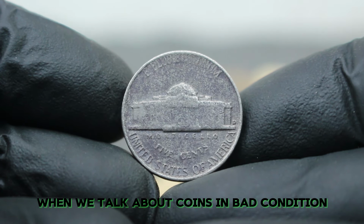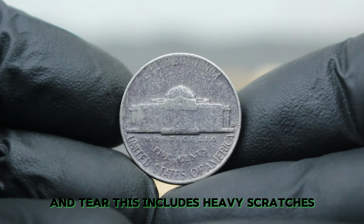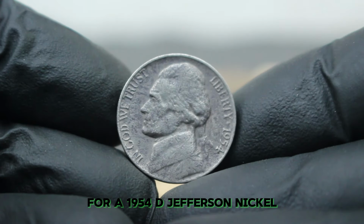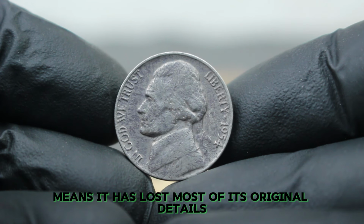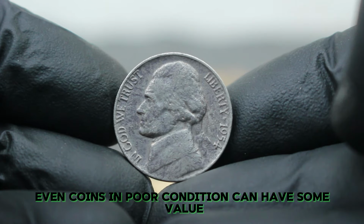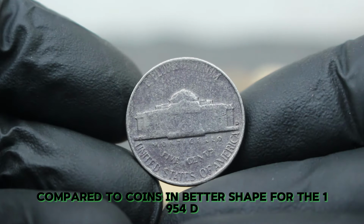When we talk about coins in bad condition, we generally refer to coins with significant wear and tear. This includes heavy scratches, noticeable dents, or extensive corrosion. For a 1954D Jefferson nickel, being in bad condition typically means it has lost most of its original details and luster. In the world of coin collecting, even coins in poor condition can have some value, but it's usually not very high compared to coins in better shape.